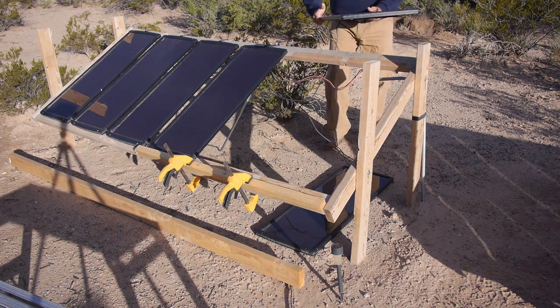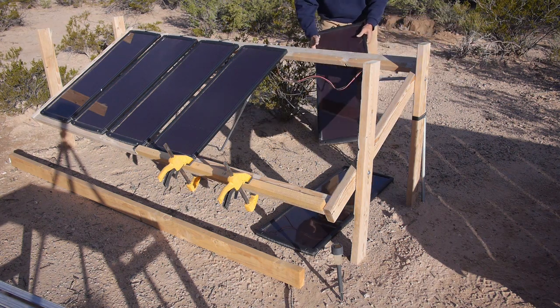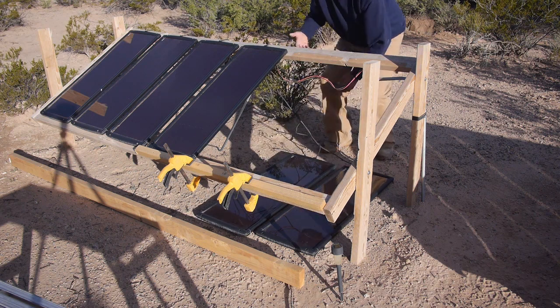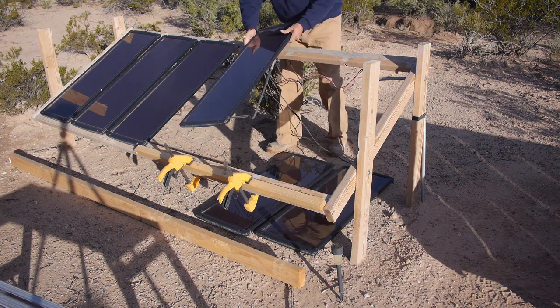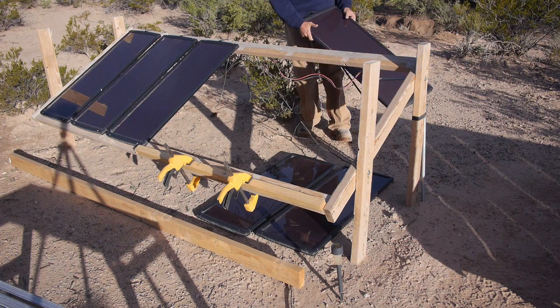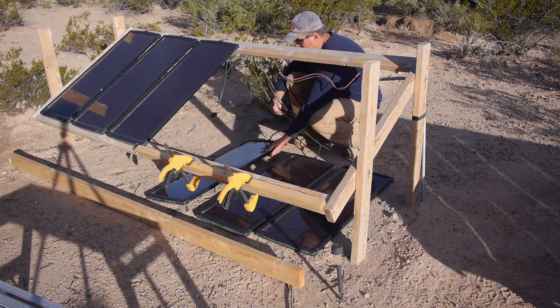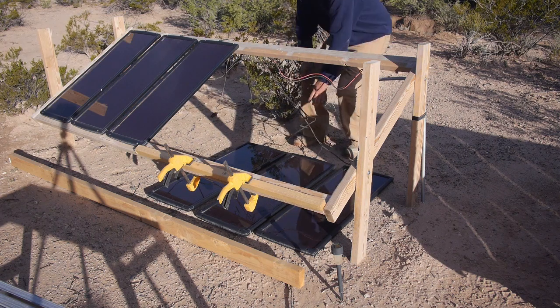Leaving them on the ground, they should still be producing power. Not ideal, but better than nothing. Yeah, it's working out well.